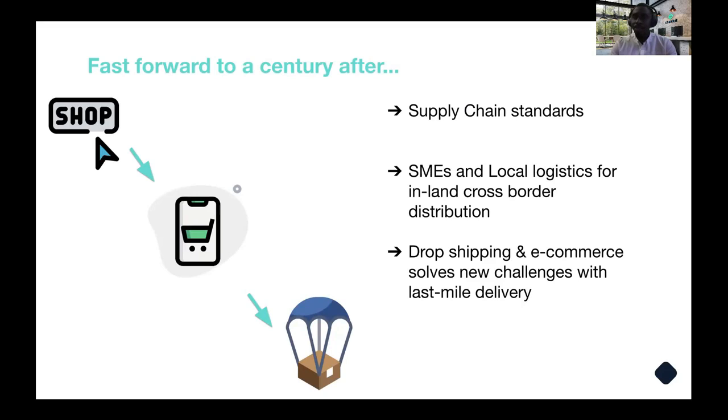Now, this created innovation. Solutions have been created by SMEs and local logistics companies, e-commerce stores, e-commerce platforms, and digital companies in this decade, solving the problem of drop shipping or e-commerce shipping to the last mile. However, there's still a lot of work to be done.